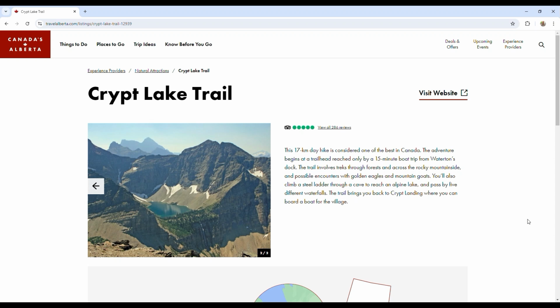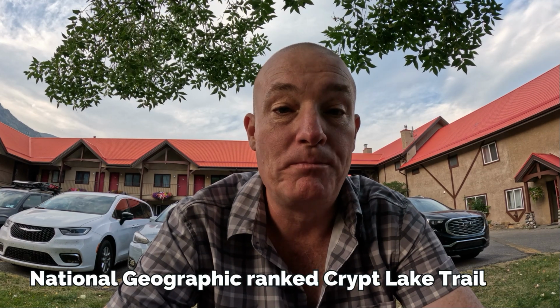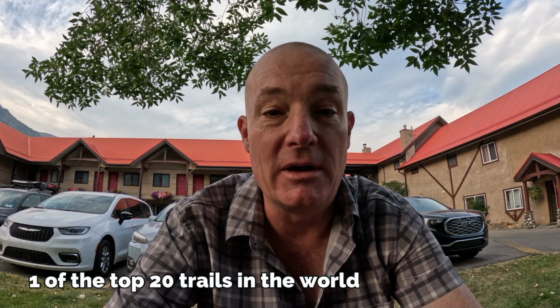One of Canada's best hikes is actually here. It's the Crypt Lake hike, 18-kilometer round trip. Obviously we did not do that today. But if you're into hiking, I highly recommend coming down here.